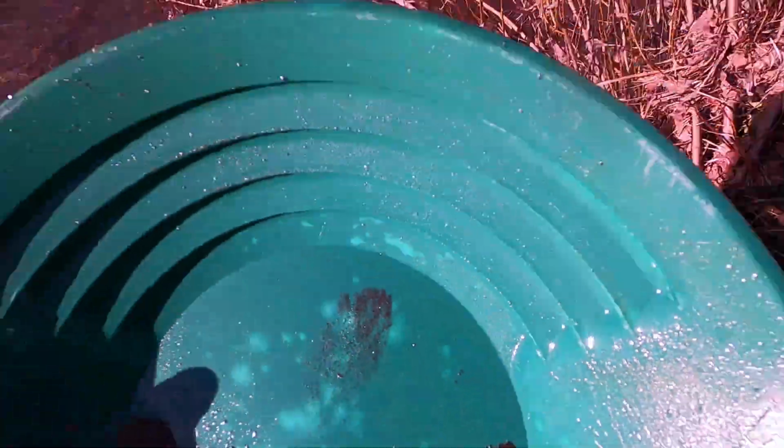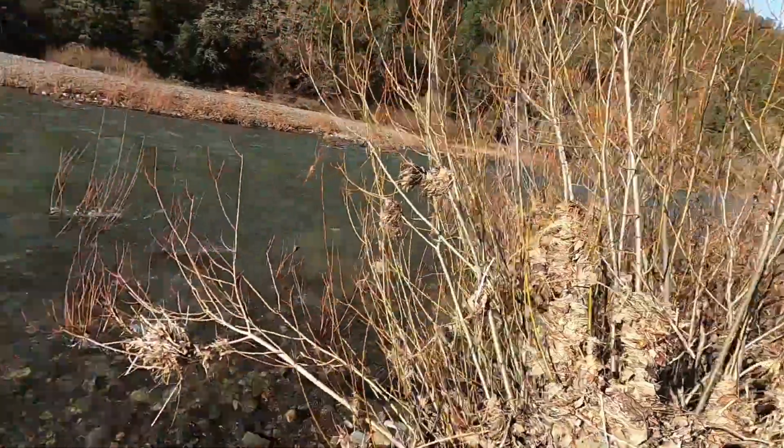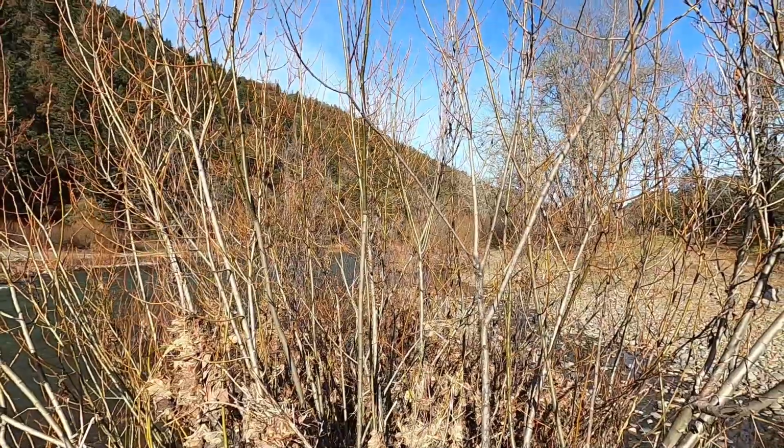So we are consistently getting this little fly poop out here on the edges of the river. So I think I'm going to work my way down past this channel, down around the corner a little bit, and see what's down there.